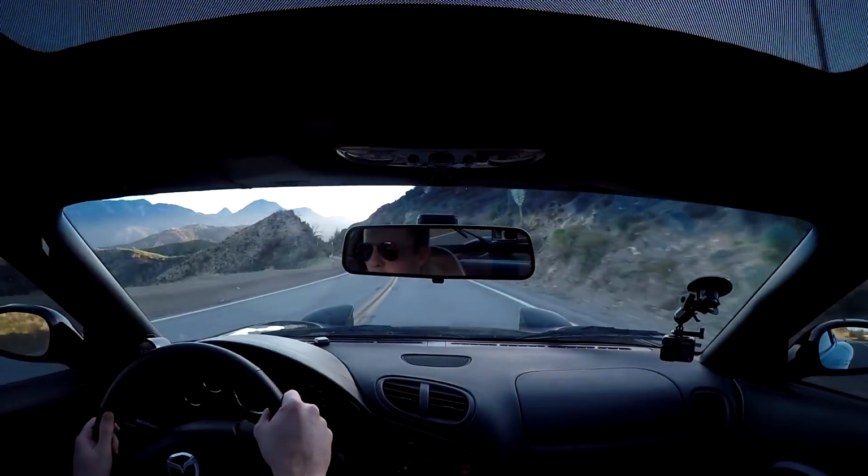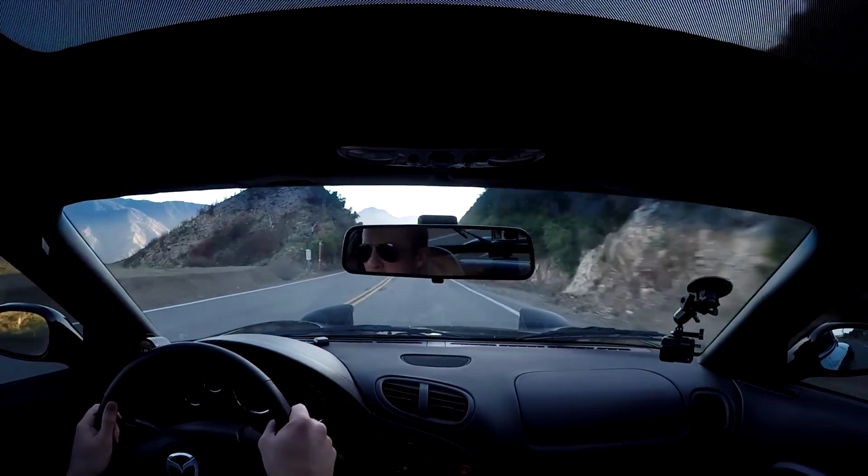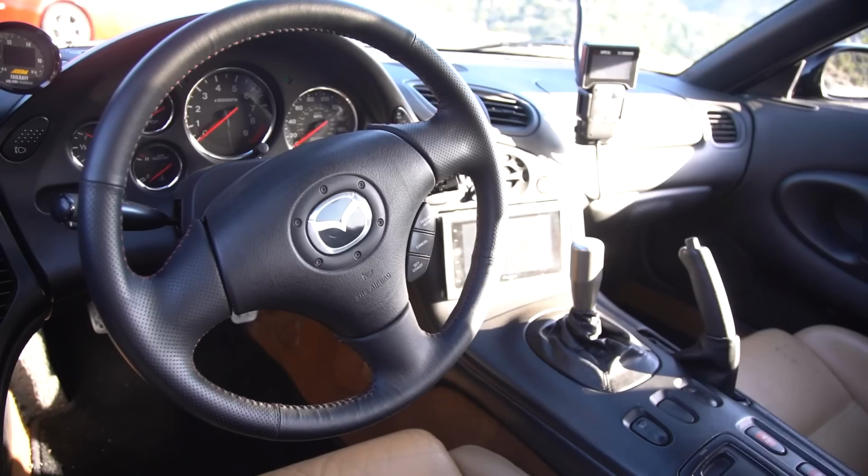And the shifter is a little bit high effort, but it goes right in, so it's not too bad. You can't speed shift it like you can in the S2000. Okay, yeah. And it is a 5-speed, so the ratios are a little longer.